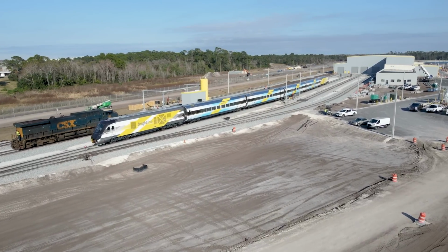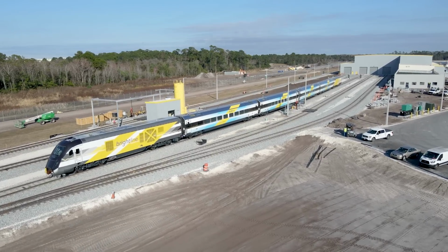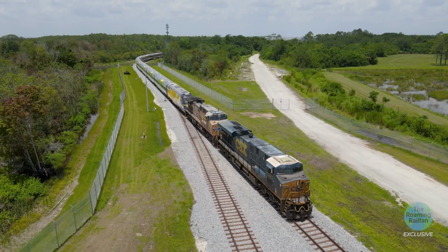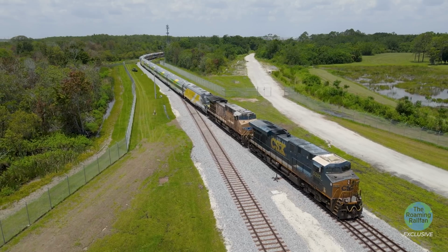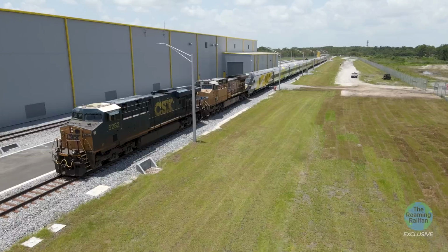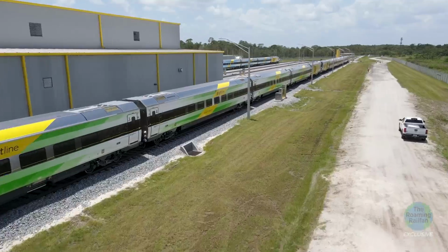This train would be used to test the facilities here, as well as test the new tracks, like you saw earlier when it visited the station for the first time. In July, 2 more trains joined it when Bright Green 2 and Bright Pink 2 were delivered. These trains would be commissioned here, then stored until testing and service begins in 2023.